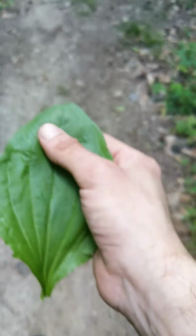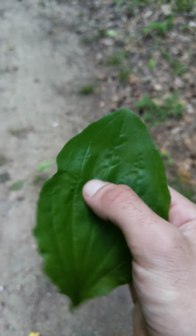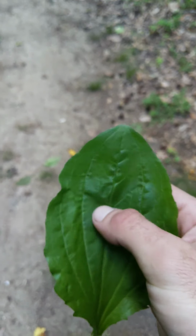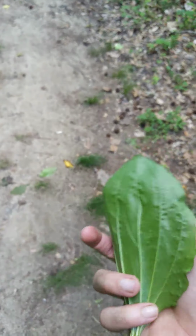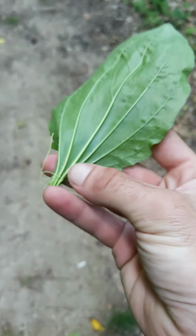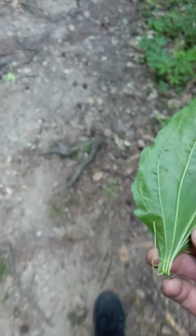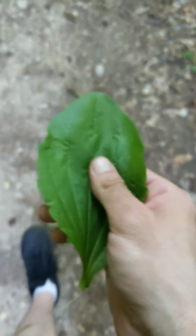Now, you can usually tell plantain leaf by a couple different ways. Number 1, it has this unusual rib design. You can see how it's set up right there. You can see it a little bit better in the back. It's ribbed in this kind of way. Usually when it gets this big, it's kind of stringy. But again, this is 100% edible right here.